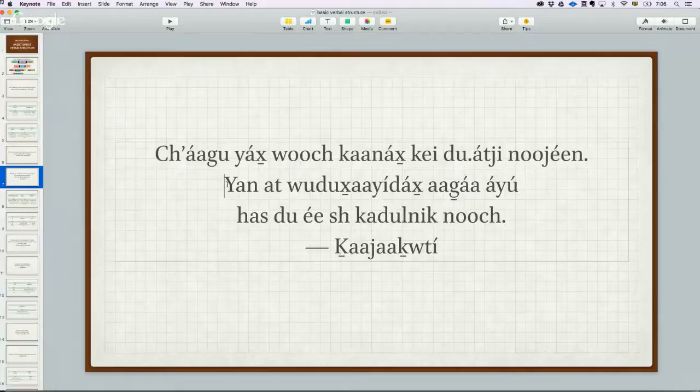Yan atwutu yidach aqa'ayu. Yun is the to completion, right? Yep. And then ut is it, and then something. Okay. I'm not really sure how that breaks down, but I know it's about eating, after they eat. Once they had eaten it all, or once they had eaten it to completion.